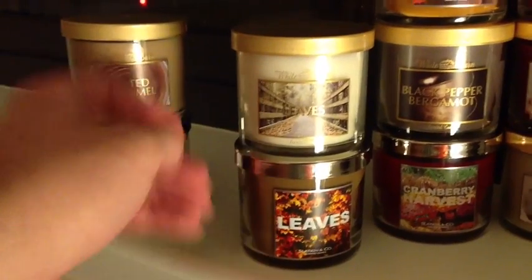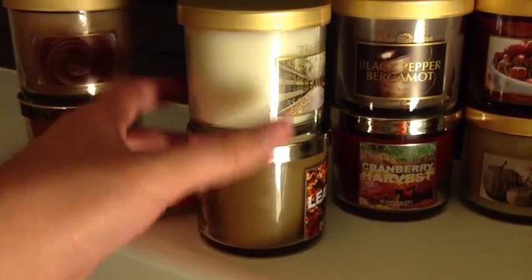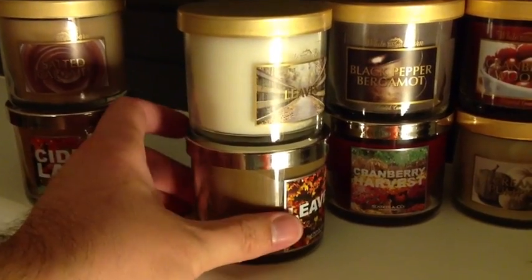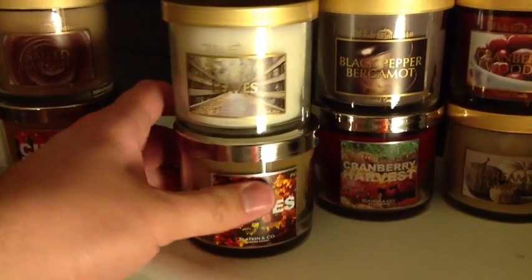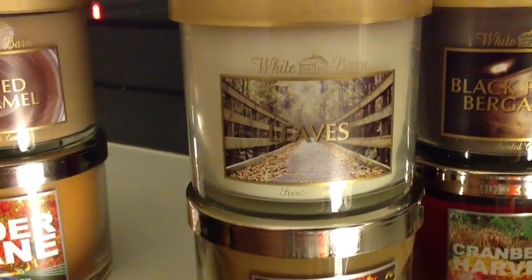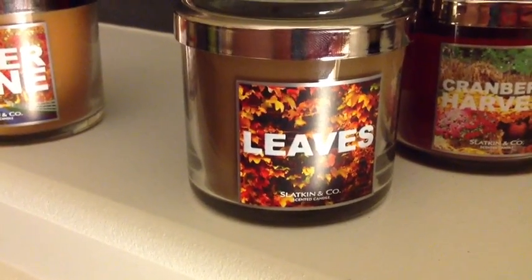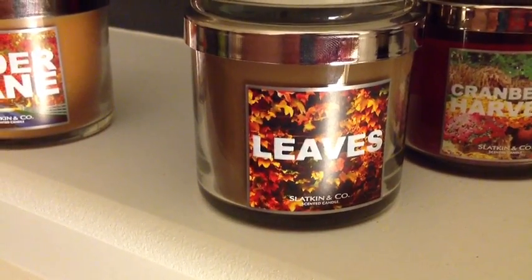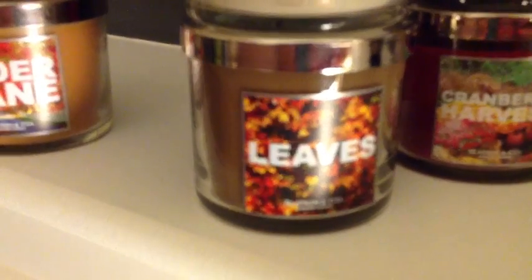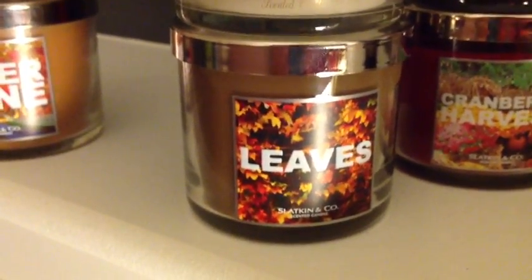And it's the exact same scent, but one is in Slatkin & Co., one is in White Barn, one has brown, one has white wax, and different photos. On the first one here in the White Barn, you've got a bridge in a forest with leaves on it. Really pretty, actually. And in this one, you've just got a ton of leaves with that bright horrible font that people are hating on, which I sort of agree with. But again, it's just the same candle.